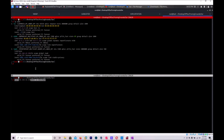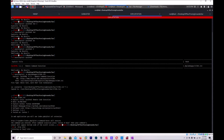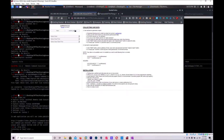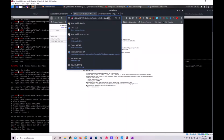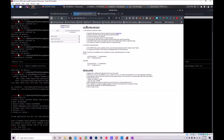Copy this line. Set up a netcat listener. Where do I want to use it? Let's just use it here. nlvp 4242. Enter here. Go back over to here. And let's change which Python to this netcat payload here. Let's hit enter. And it looks like it is not working.